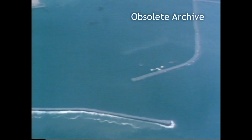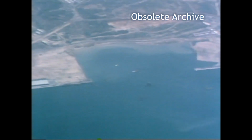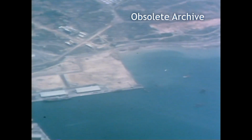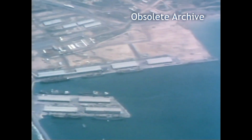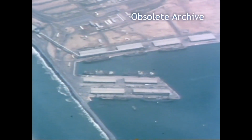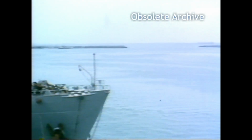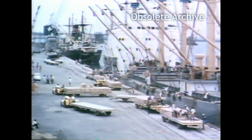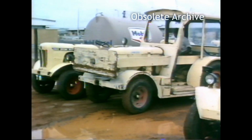If you fly from Lagos to Accra, the capital of Ghana, you fly over Tema, a completely new harbor. There was nothing here at all in 1954. Now, it is Ghana's largest port. All the heavy haulage is done by tractor and trailer, the most convenient way to ensure a quick turnaround.